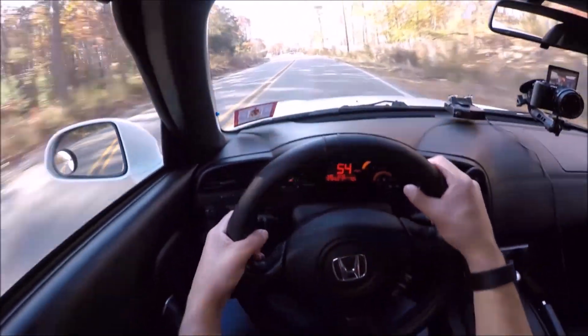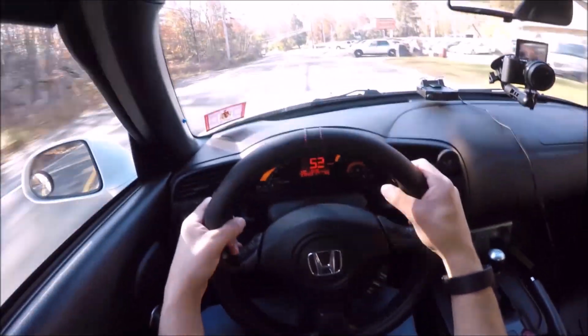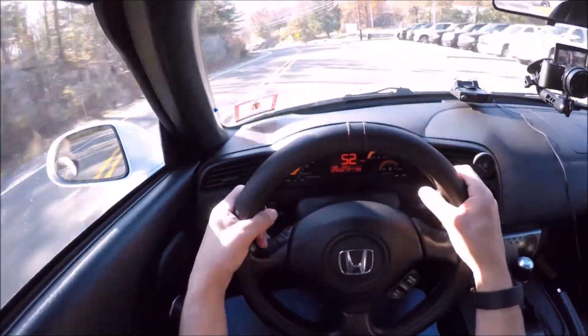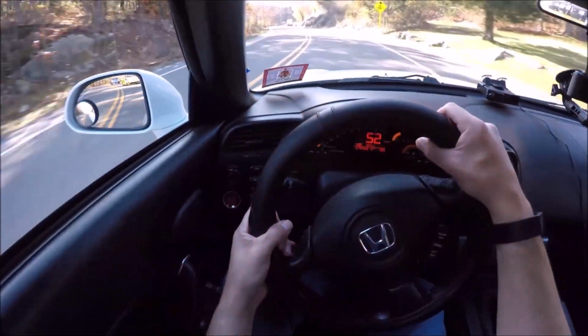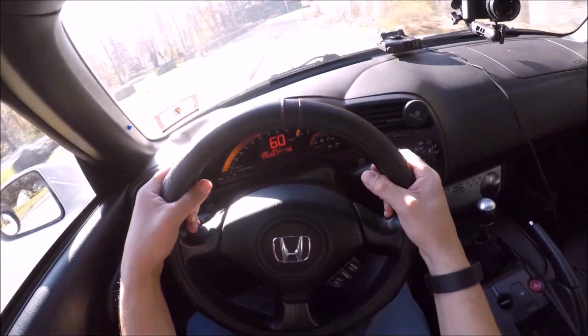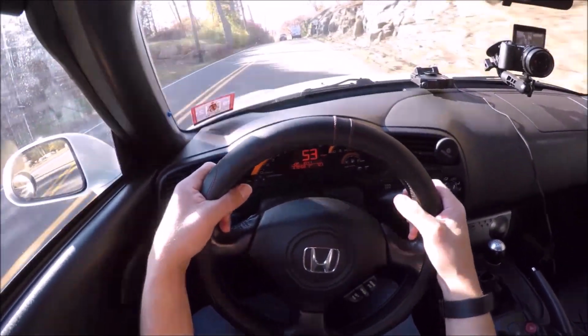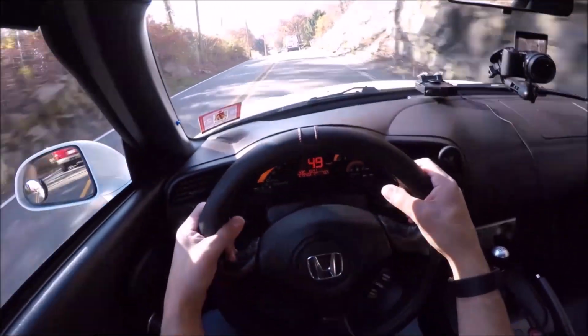So, just a fantastic car. I should have never ever sold mine. I was unemployed, I had no money, had no job, so I had to sell it. I've had two of these, that's how good they are.